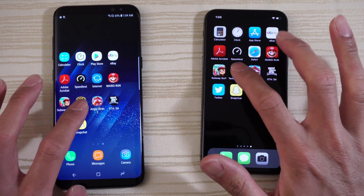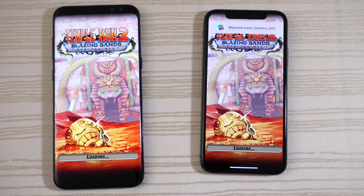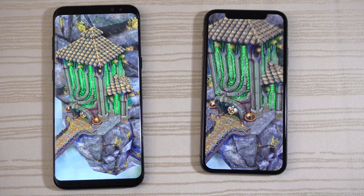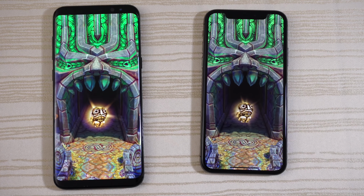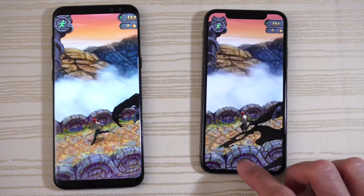Temple Run 2. Blazing Sands, loading on both. And looks like the iPhone X here is slightly out in front. We'll find out right now. And give this to the iPhone X. Go ahead and tap to play, close it out.